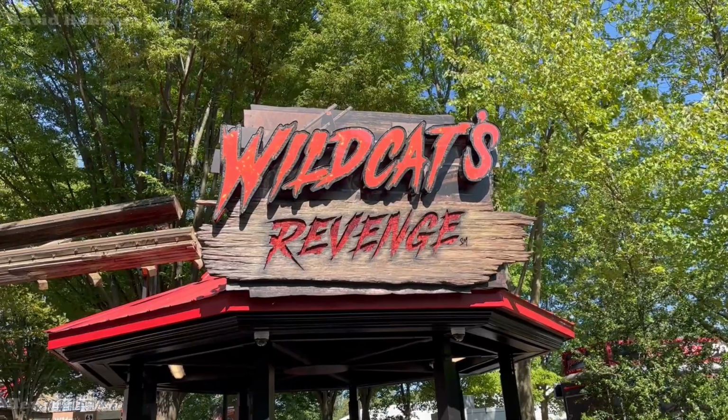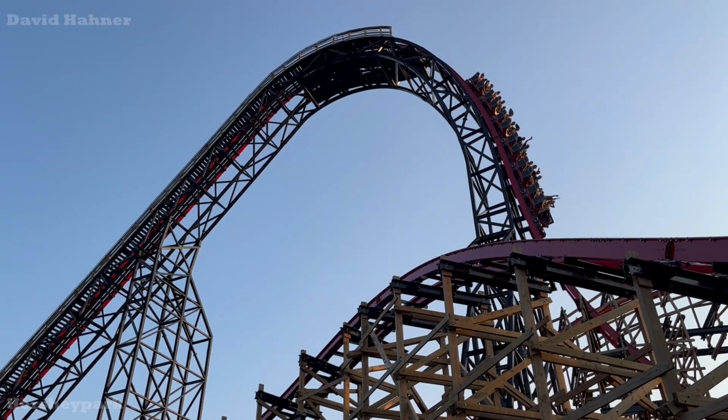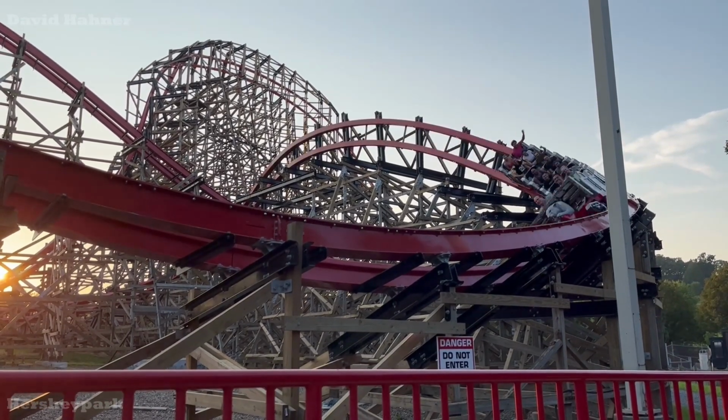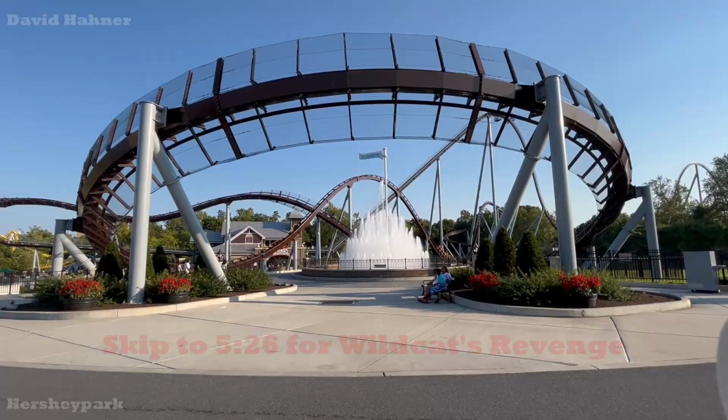How's it going, everyone? It's David here, and I'm at Hersheypark mainly for the all-new Wildcat's Revenge, the all-new for 2023 hybrid coaster from RMC. Absolutely stoked to get on this. Let's see if it is worth the hype and see how it compares to Hersheypark's already impressive roller coaster collection. So let's go in and try to have some fun.